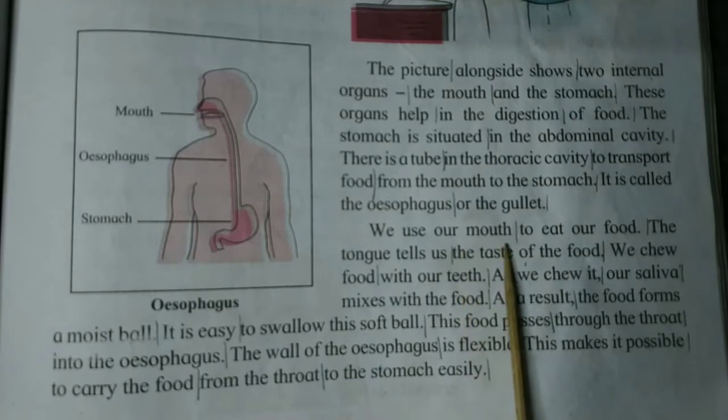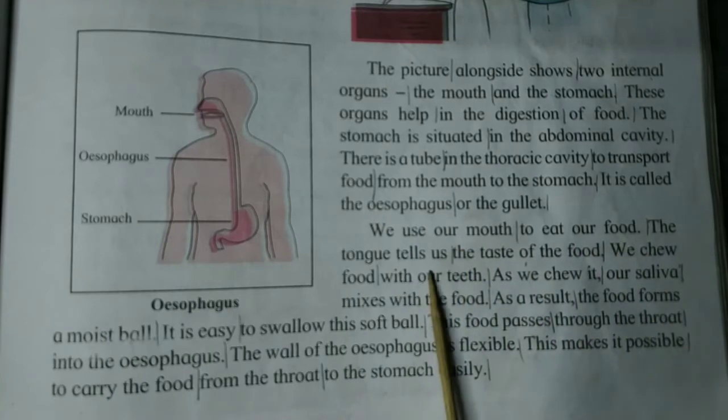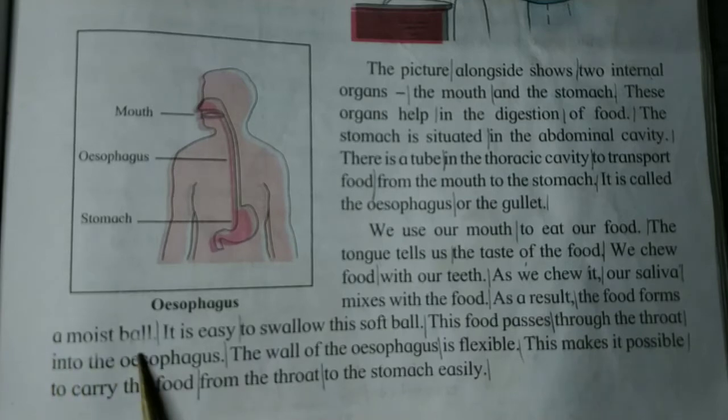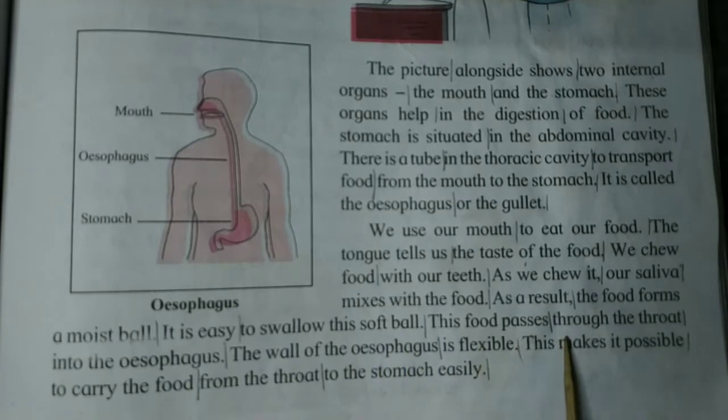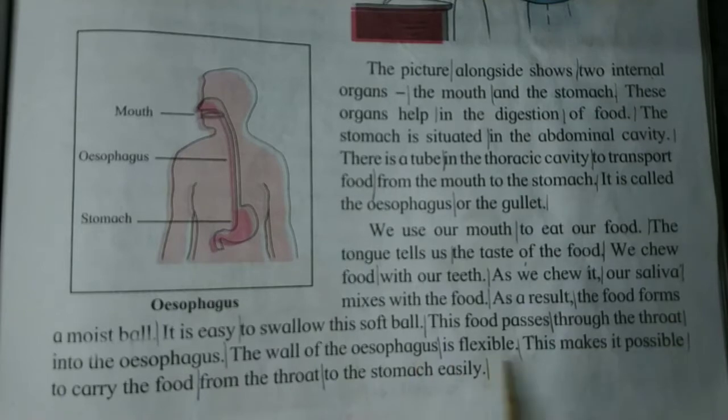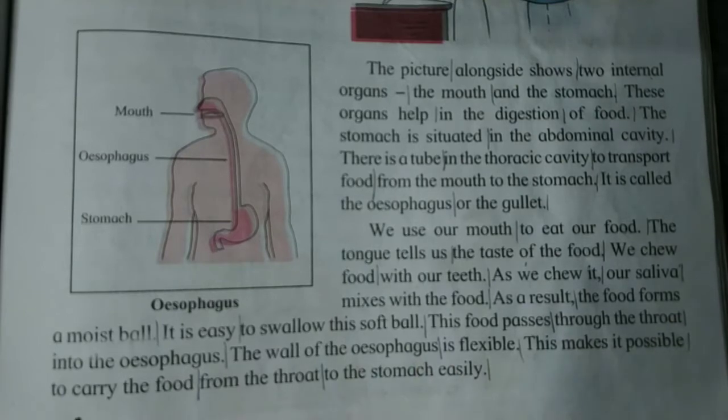We use our mouth to eat our food. The tongue tells us the taste of the food. We chew food with our teeth. As we chew it, our saliva mixes with the food. As a result, the food forms a moist ball. It is easy to swallow this soft ball. This food passes through the throat into the esophagus. The wall of the esophagus is flexible. This makes it possible to carry the food from the throat to the stomach easily.